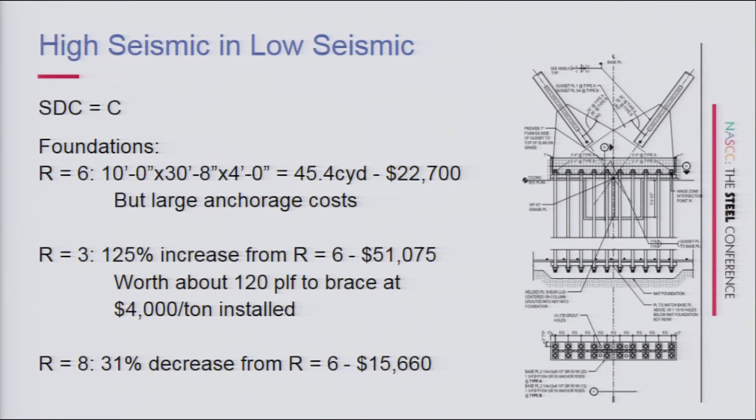So just to summarize on that point, for the steel costs alone, absolutely go with an R of 3. If you are on footings or you're on poor soil, there are places where it may make sense to consider a high seismic system even in a low seismic area.